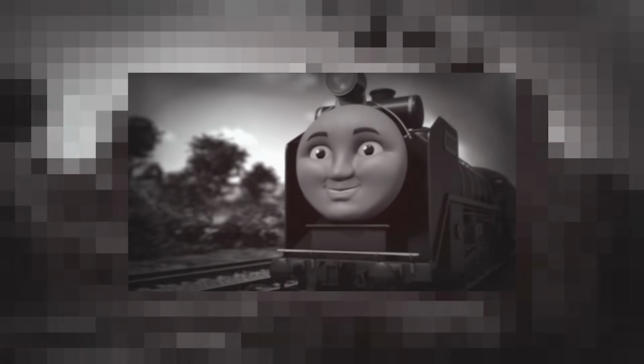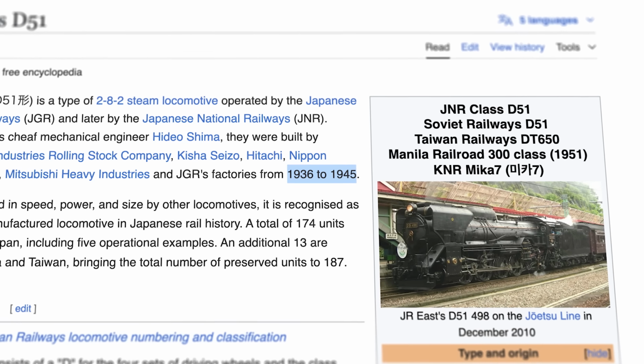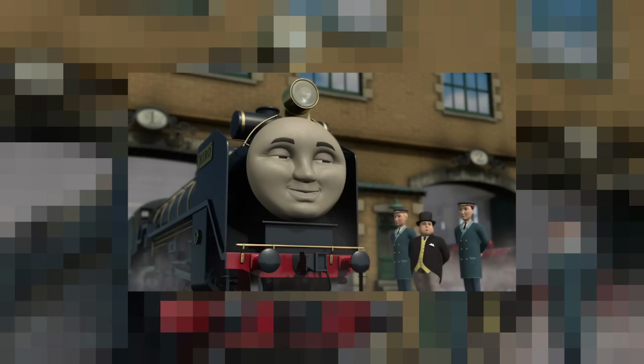It's very strange how the island's first engine here was an engine whose class was built in the late 1930s. Hero is just far too modern for the type of character he's meant to be.